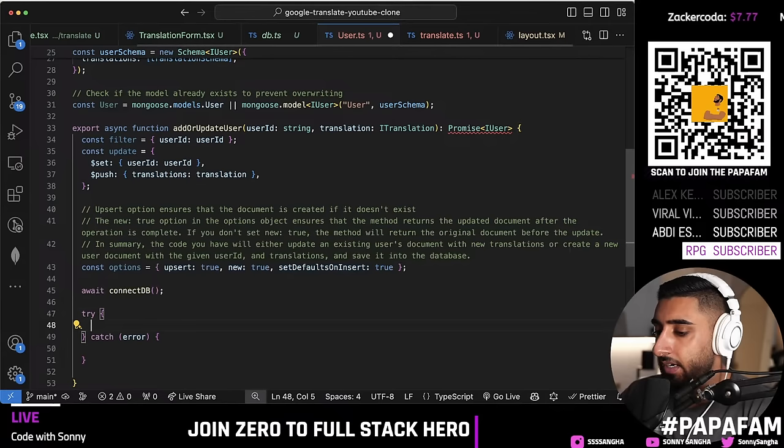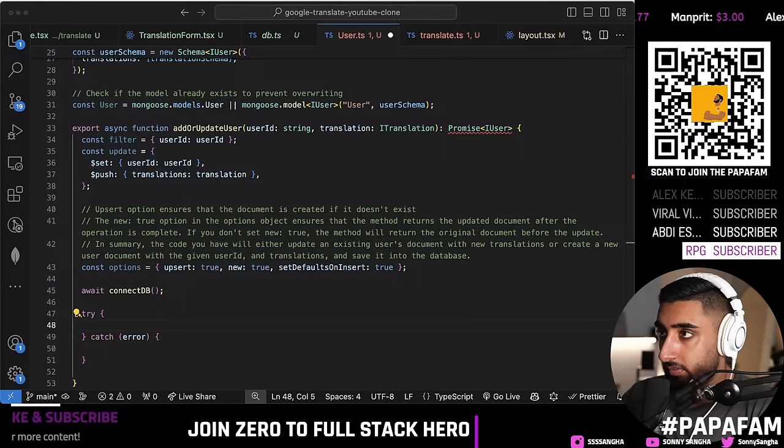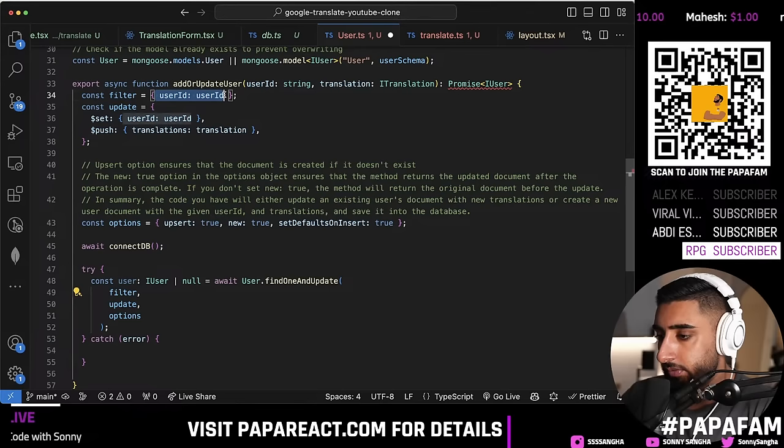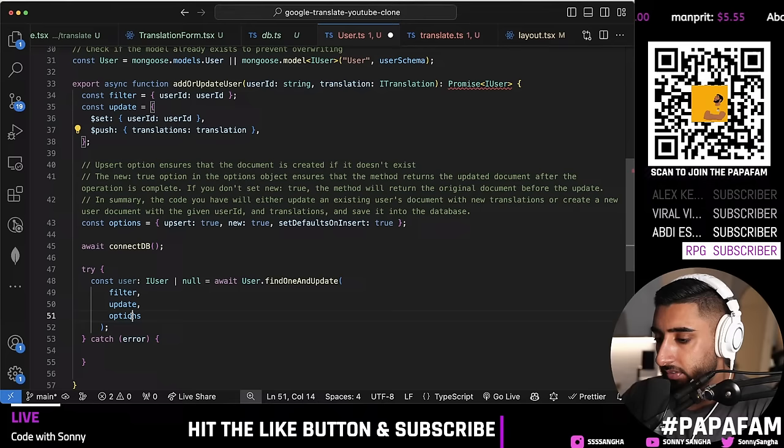And then this is where I basically use something called user.findOneAndUpdate, right? So this next bit of code is the interesting part. Inside of our try catch block, we say const user, and this will return a user or a null. We say user.findOneAndUpdate. We pass in the filter, which is going to try and find a user with this user ID. We pass in the update, which says update this user and push in the translations. And then we've got the options, as I explained previously.